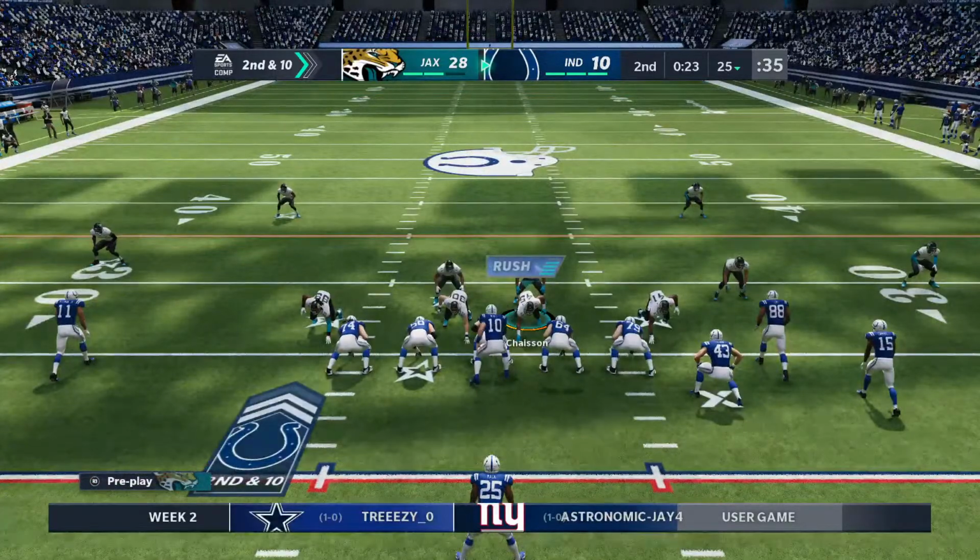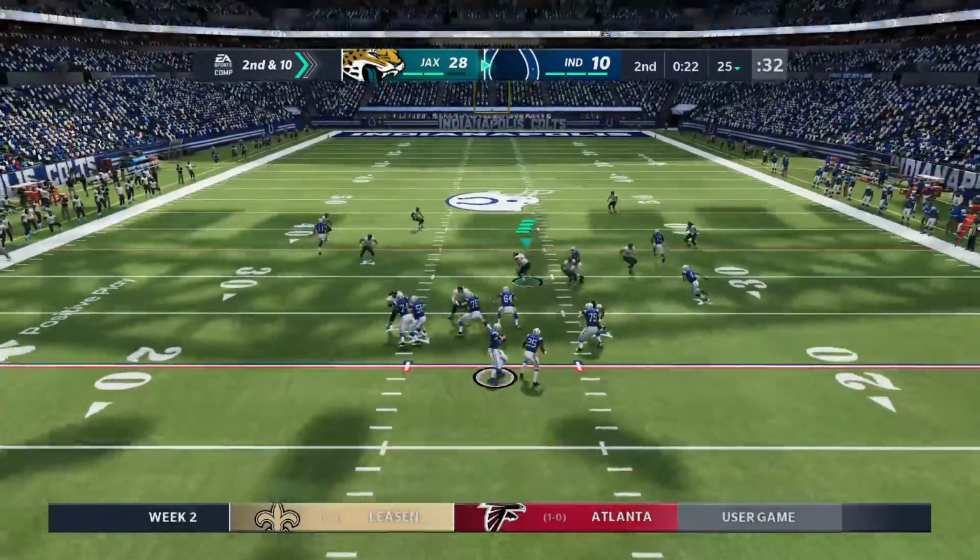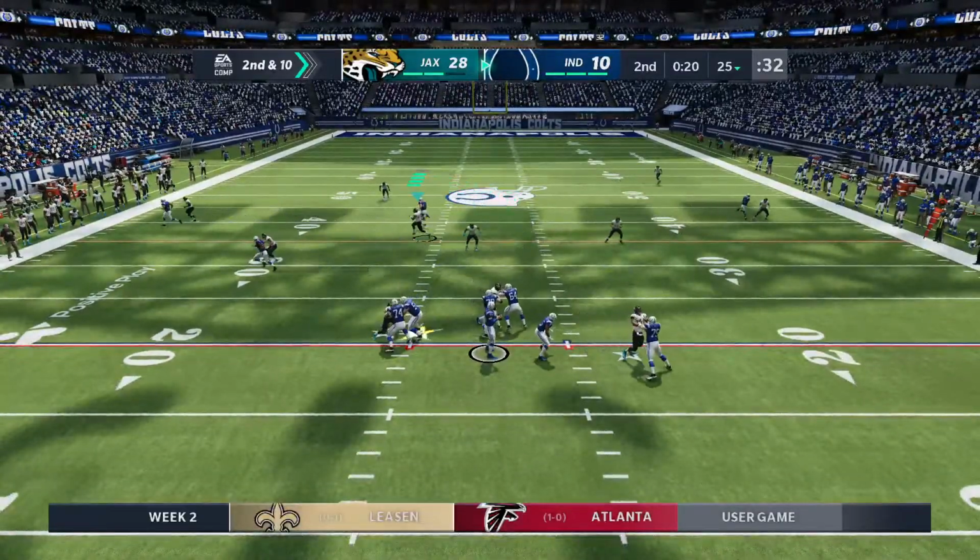An incomplete pass leads to 2nd and 10 from the 25. Throwing now is Wentz.